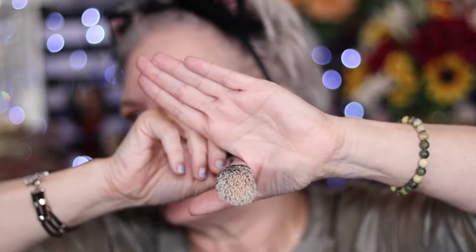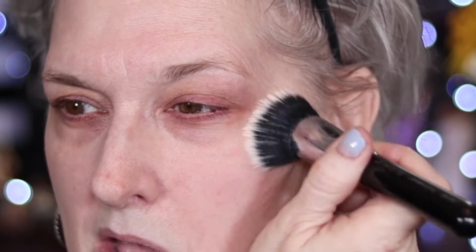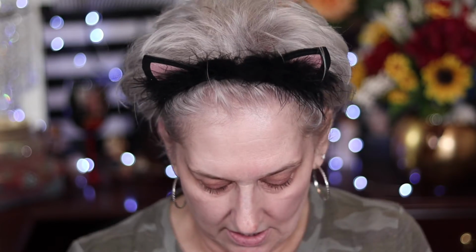Now, let's step up into the Sigma F80 Air, which is also a duo fiber, but it's more densely packed. So I'm going to get a little bit more, but it's still going to be very light. And there you go. You can see just the slightest amount on there. And again, let's just come up here and get a little bit more and come over here so that you can see that it's just not going to cover. Very light application. I'm going to do the same thing with the MAC now.